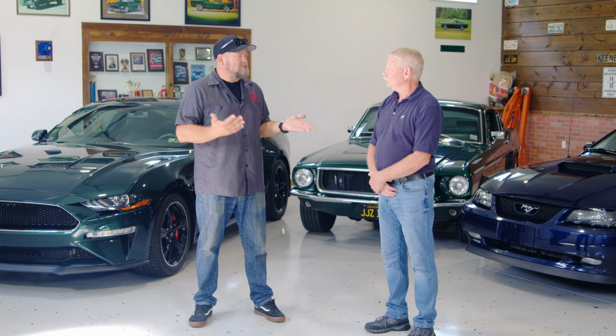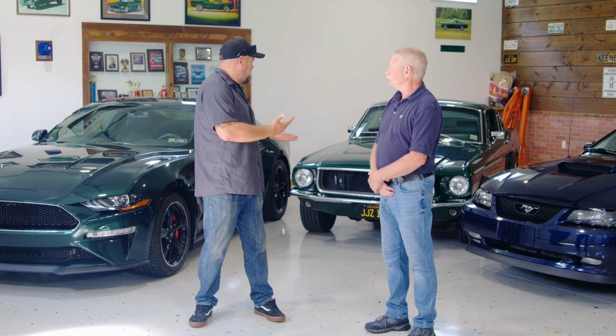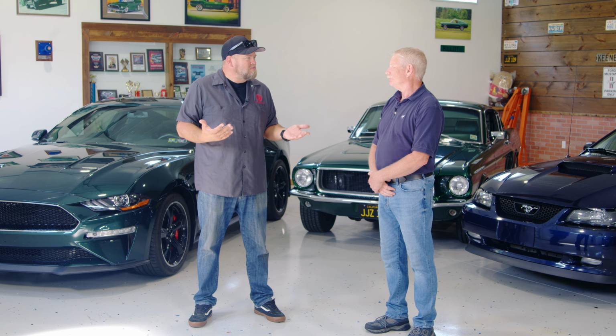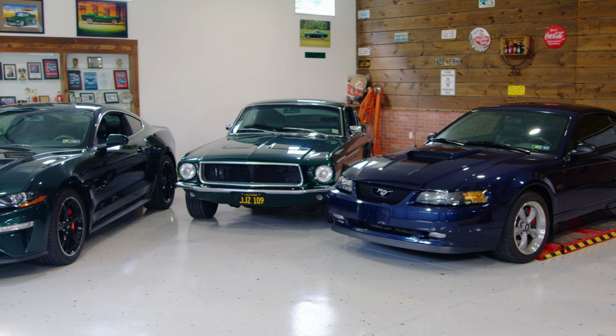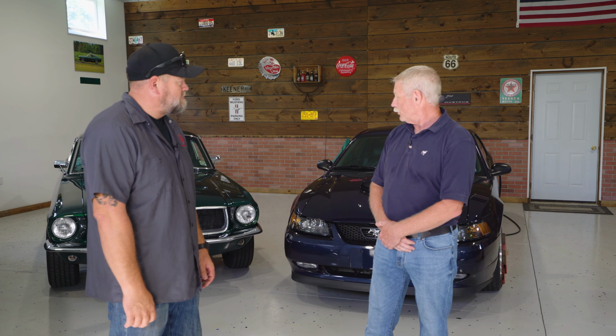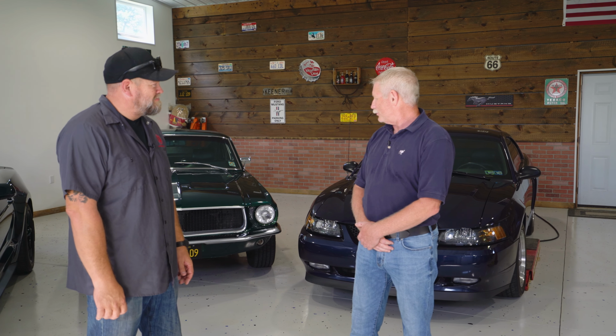So here's Doug, who's obviously a Bullitt enthusiast. I mean, most people would be thrilled to have any one of these cars, let alone all 3 in their garage. So tell us, what fascinates you about the Mustang Bullitt? Well, when I was looking for an older car to fix up, I came across the 68 in a field, and it was dark Highland green. I always loved the Bullitt movie, so I decided to turn that car into a Bullitt tribute.